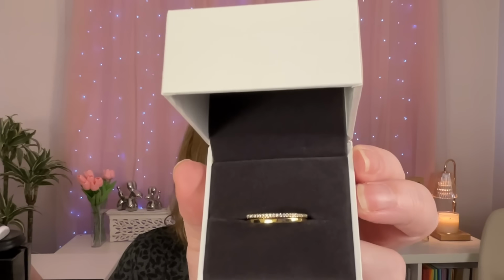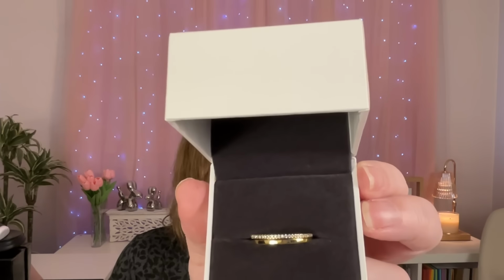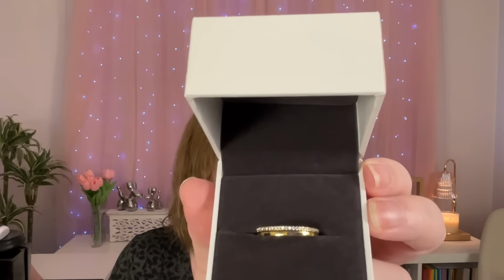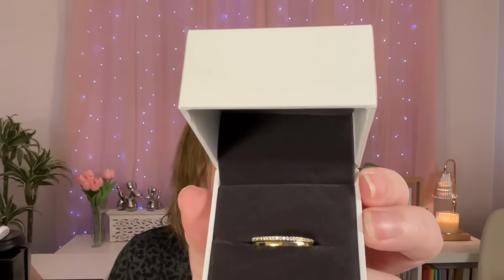If you were going to purchase this right now, it is $8.09 for the gold toned color. And if you wanted it in the silver tone, it is currently $10.61. I got the gold tone by accident. I got to the end of the game and it gave me the option to switch out the prizes that I had initially chosen. So I kind of scrolled through and I saw this ring and I thought it looked pretty.